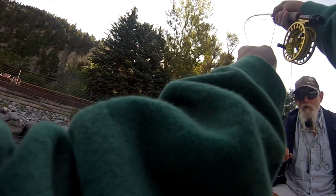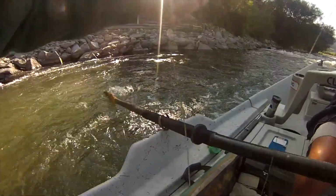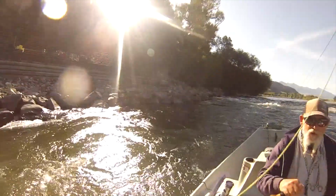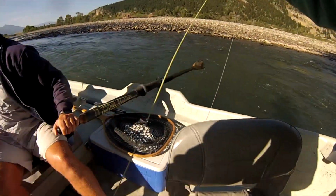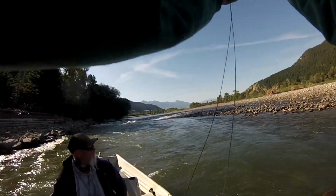Fighting him right down through there. He's got me. Stand up. He dropped on my egg. Yeah, he's under it. I got him working the other way then. Okay, here. I got him.